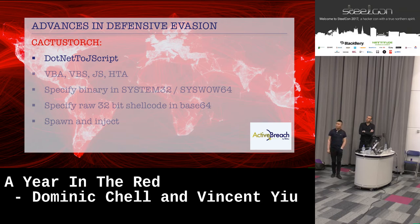Another way to bypass that restriction is a weaponized proof of concept that James Forshaw had, called DotNetToJScript. What this allows you to do is bootstrap C# binaries within JavaScript, VBA, and VBS files. There's a similar thing to what CactusTorch does, called StarFighters by Casey Smith. His tool allows you to run PowerShell without the PowerShell binary, essentially, if it's blocked by application whitelisting. But I didn't really want to use PowerShell unnecessarily, so I created CactusTorch.